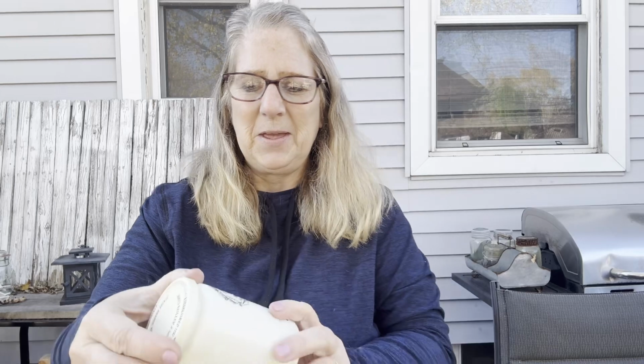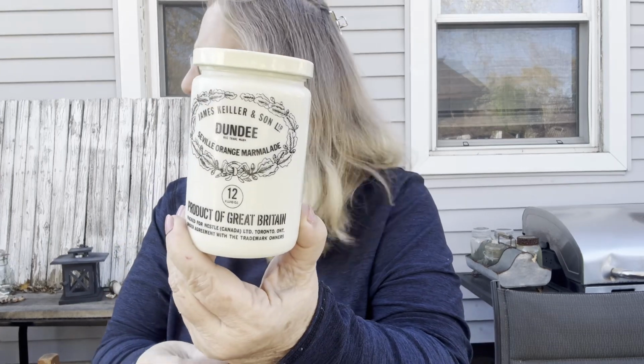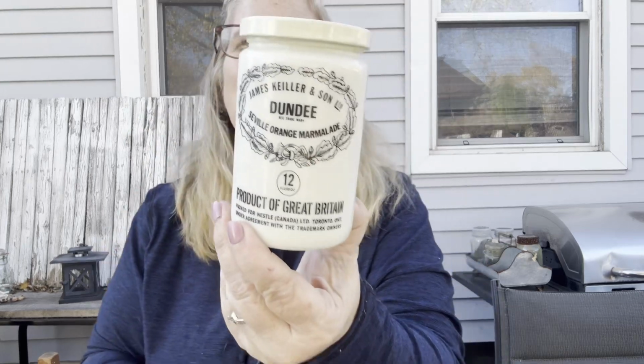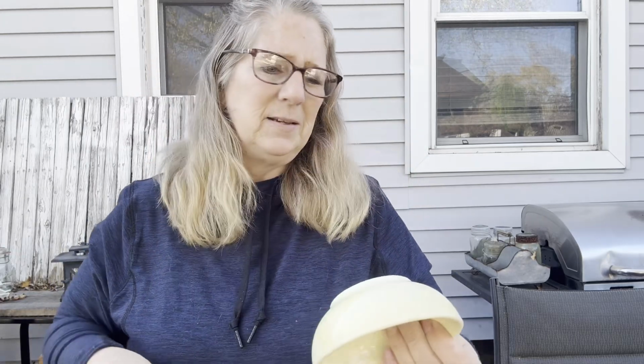And then here's this. I thought this was cool. James Keiller and Son, Seville orange marmalade. So it's just an old jar. It's on there pretty tight, but I just thought it was a really cool color. And I love that stamp on there. So that will probably just stay as is.